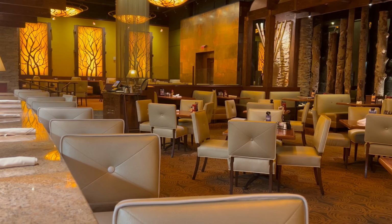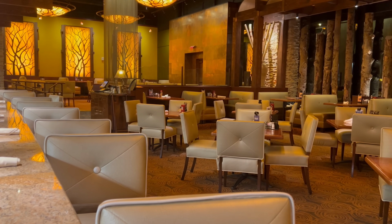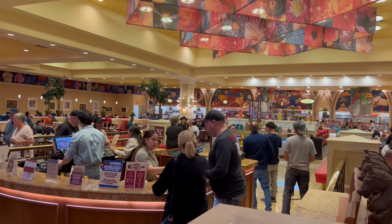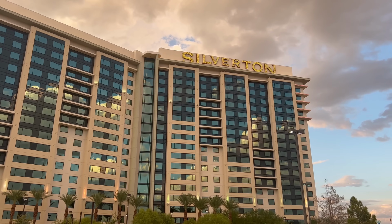Alright everyone, and here we are seated at the Sundance Grill. Now this is the 24-hour eatery here at the Silverton Casino, and I probably eat here at least once a week. Now last week I showed you the South Point Buffet, which used to be my home casino. However, after I started YouTube, I did move a little bit closer to the Silverton where I now play.